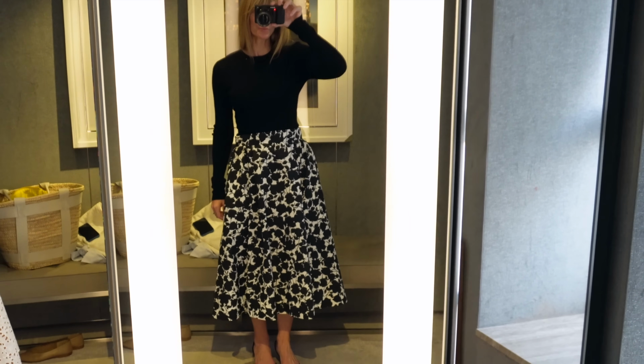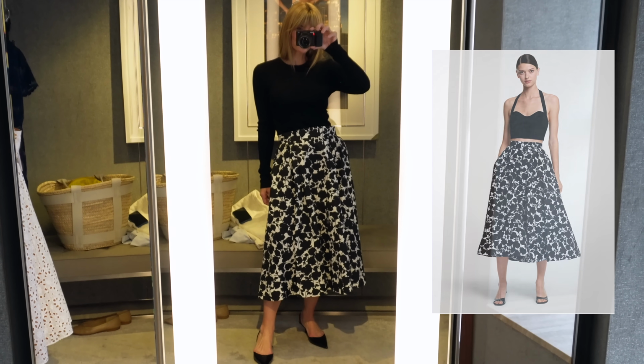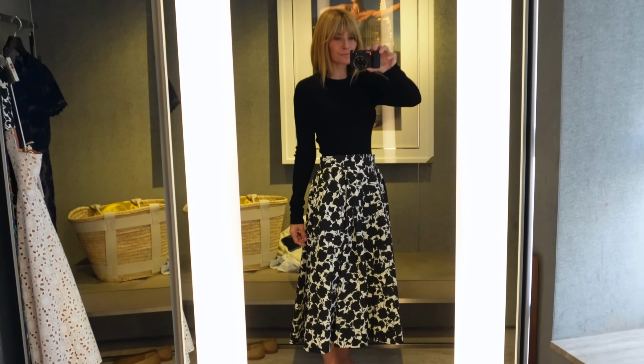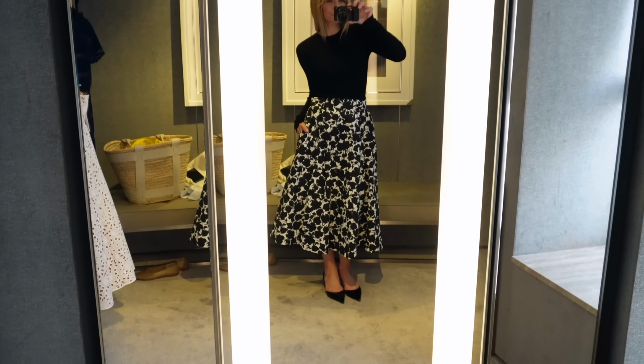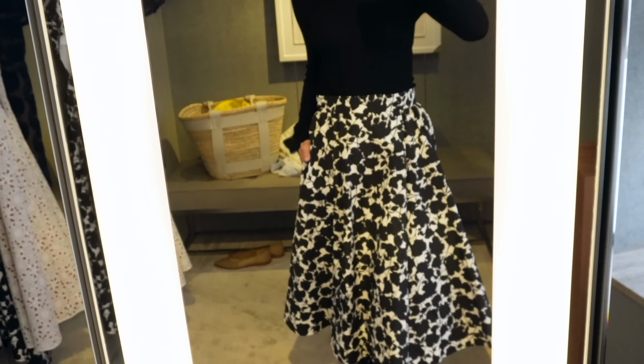Going back to that black and white print I love, but this time with the full skirt version instead. Perhaps you'd actually get more wear out of this skirt rather than the dress, which was obviously particularly summer. It has that same heavy silk blend fabric and that same attention to detail on the fit.